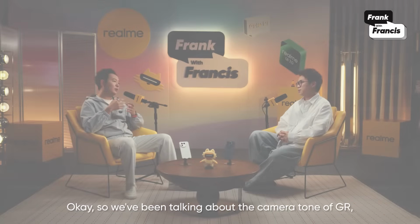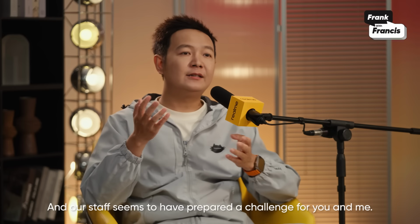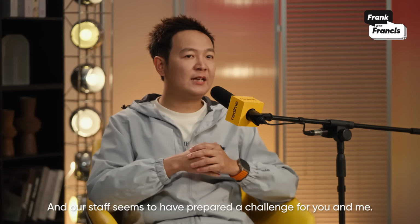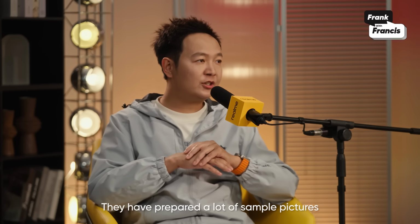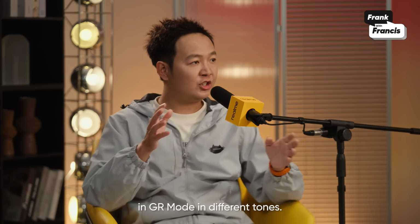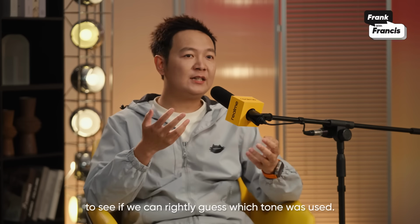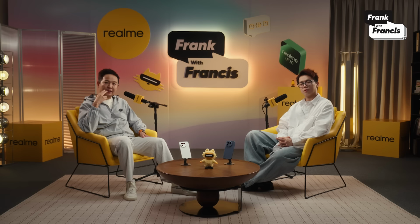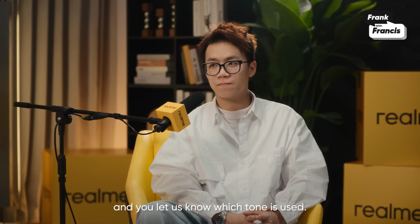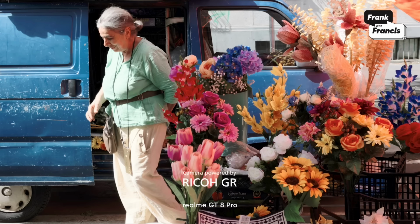Okay, so we've been talking about the camera tone of GR, how distinguished it is, and our staff has prepared a challenge for you and me. They have prepared a lot of sample pictures taken with Realme GT8 Pro in GR mode in different tones. So they want to do a blind test to see if we can rightly guess which tone is used. No problem. Okay, so Oliver, we're gonna show a lot of pictures and you let us know which tone is used. Okay, picture number 1.